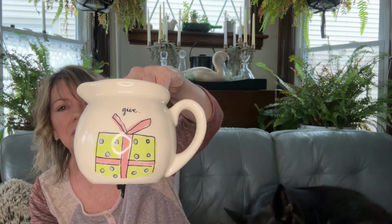Okay, I thought this was pretty. This is a creamer and sugar. It's Rae Dunn, and it's a Christmas one. This one says Mary with a little Santa's hat. And on the back side, so you can see it, it's got some writing. It says, "May your days be merry." Then this one has the little present that says "give." And then it says "joy to the world."